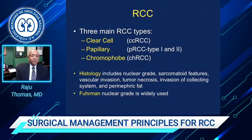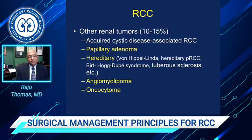And there are, as you know, the main type is the clear cell renal cell carcinoma. We also have the papillary and the chromophobe type. When you're looking under the microscope, the histology includes the nuclear grade, whether there are sarcomatoid features, any vascular invasion, tumor necrosis, and so forth. The Fuhrman nuclear grade is widely used and is important.